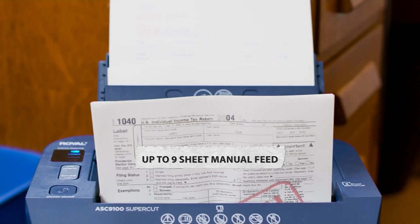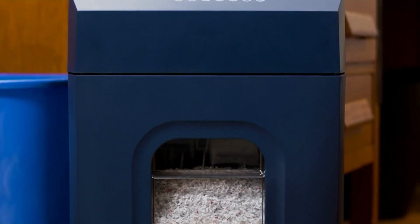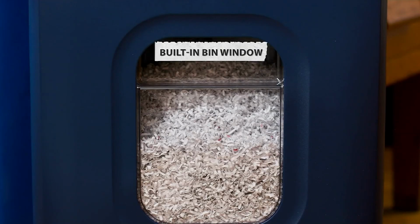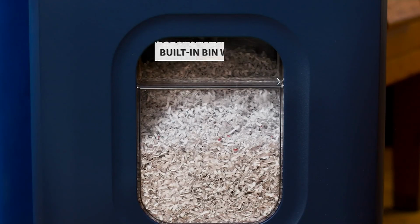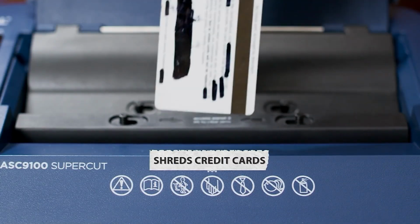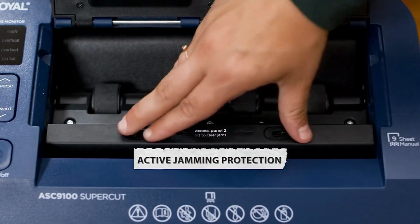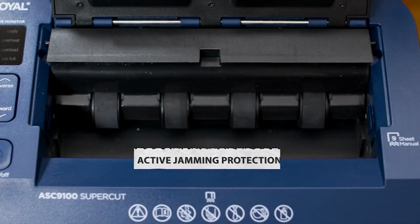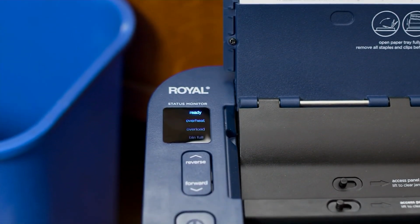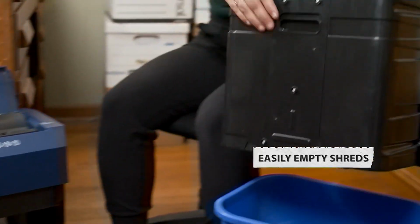All right, Craig Smith, tech expert, talk to me about this. Security for your home, right? Getting rid of all of that stuff with Supercut. Yes, Supercut. Built-in windows so you can watch every piece of paper that's 8.5 by 11. It shreds through credit cards as well, those old store loyalty cards, with active jamming protection and zero maintenance. All you have to do is plug this guy in, turn it on, roll it out from underneath the desk when you need it, and roll it back when you're done. LED control center right there, and check this out.